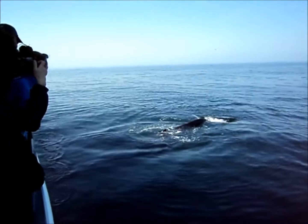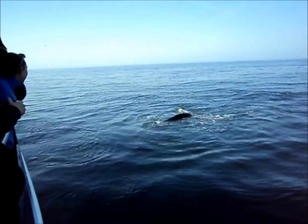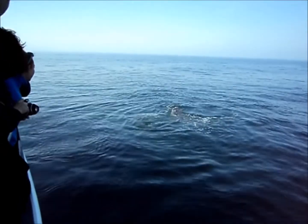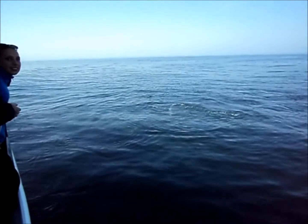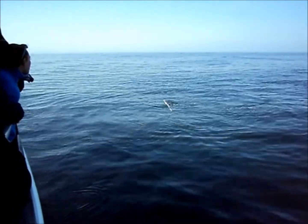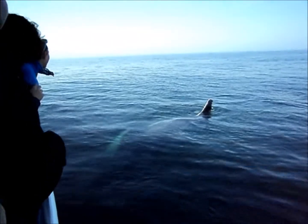There's a lot of food right over here. There's a huge arch to that finback dive. Two huge arches. Those guys are going down for a deeper dive, or maybe a shallow dive, but they're going to be under the water for a bit. Still waiting.